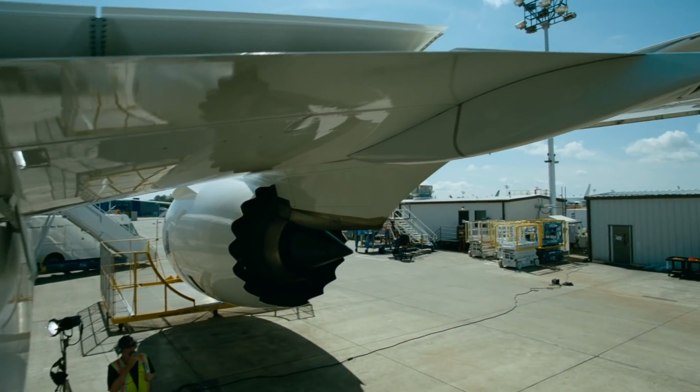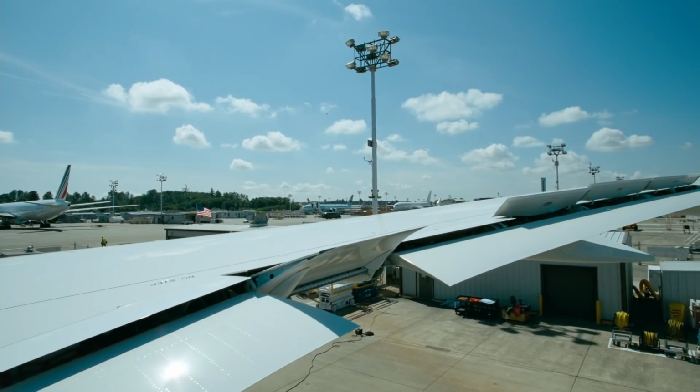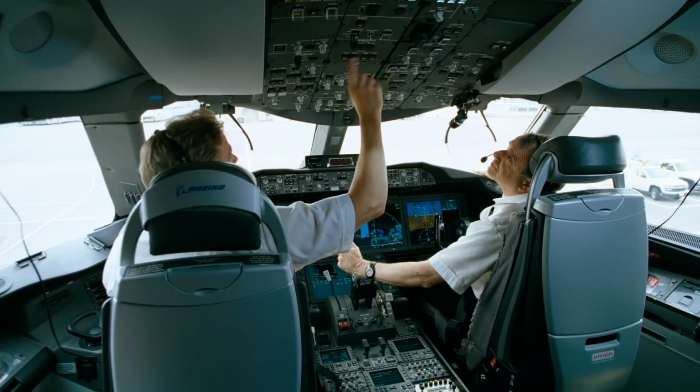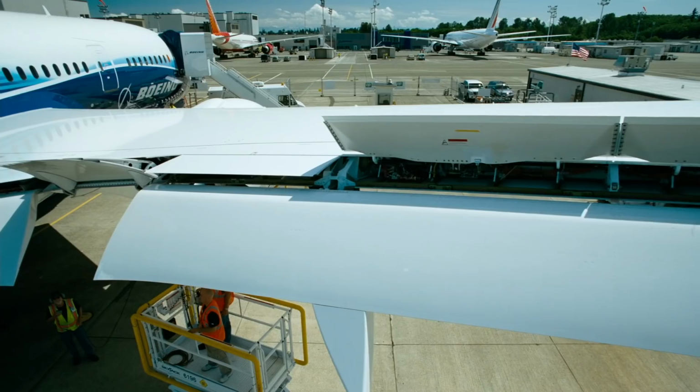There was a silver lining to all the delays, at least from a test pilot's perspective. We had two extra years to develop the aircraft and its software, the brains of the airplane. It's like the airplane was as anxious to get airborne as we were.